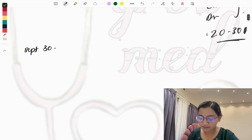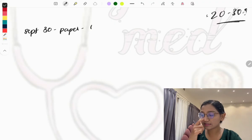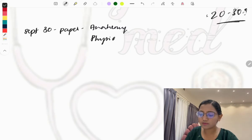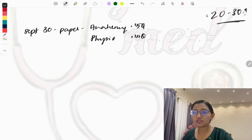So see here, in September you need to cover the paper 1 subjects, which are mostly the first year, second year and third year subjects, like anatomy, physiology. Each of these will carry almost 50 questions, or so. So it's better you cover all these things very thoroughly.